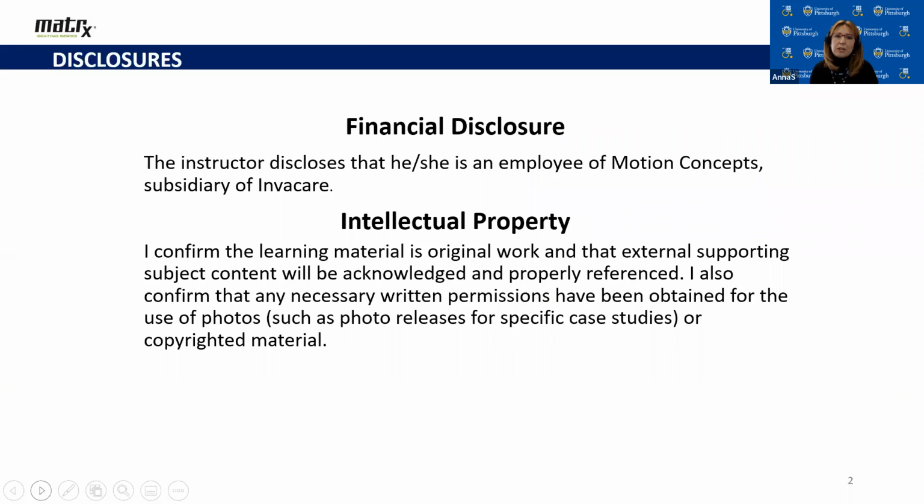So I have to start with some disclosures. I am an employee of Motion Concepts, which is a subsidiary of Invacare, and throughout the presentation I will be using images and pictures which will show our product, and it will be easier for me to explain some important concepts. With respect to intellectual property, the work that is put into this presentation is my own, and I will be properly referencing all the materials that are used.